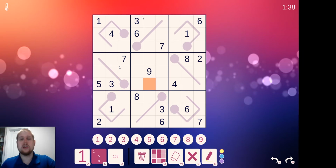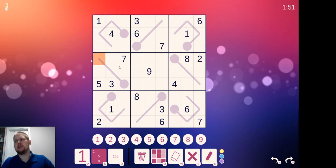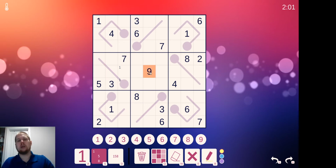Obviously, an interesting thing that happens because of the thermometer is that a 1, if it's on a thermometer, has to be at the bulb because there's nothing less than 1. And 9s have to be at the end of the thermometer since there's nothing greater than 9. So that does let us make some headway. Like this 9 right here is actually very, very powerful in this puzzle.